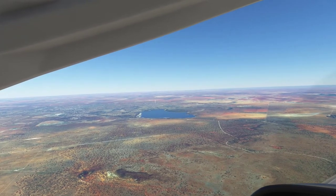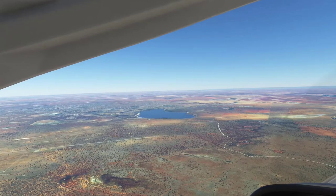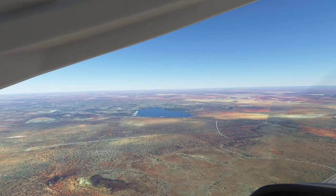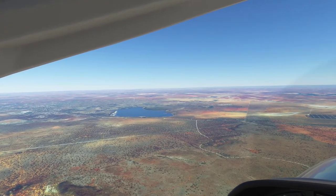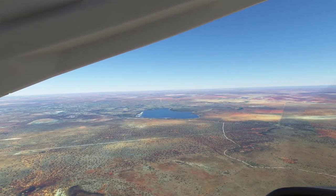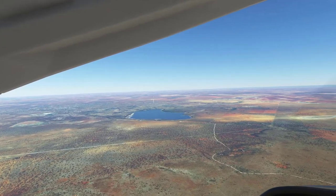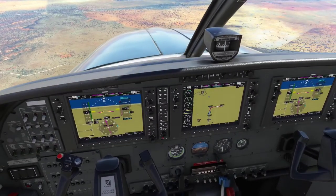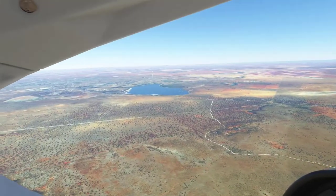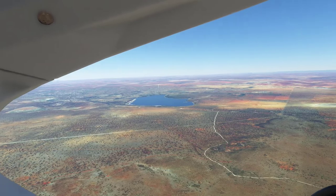So that POI point popping up there is probably Kimberley. Looks like it's in the center of the city. And the airport is a bit further south, so we'll be able to get a nice flyby through downtown Kimberley, and I believe we'll be going right over Kamfers Dam, so that might be pretty cool to watch as well.